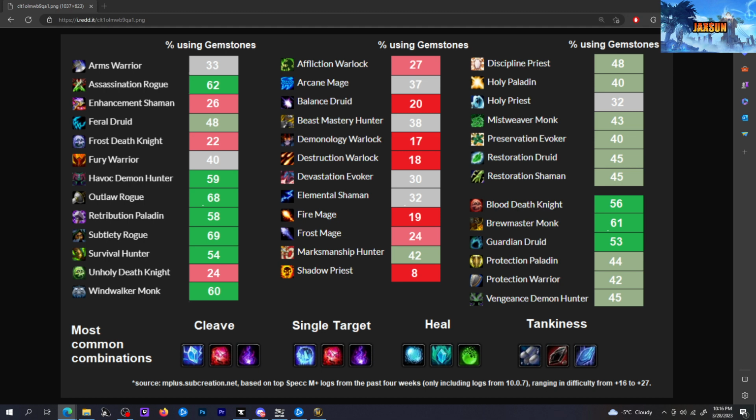on the WoW Reddit website, and basically what it tries to do is organize what gemstones are being used by specific specs across different forms of content. It gets pulled from the Mythic Plus subcreation.net website and actually only pulls logs from dungeons in the plus 16 to plus 27 range. So, really aimed at pulling this information from some of the higher end Mythic Plus players that are out there in the world.